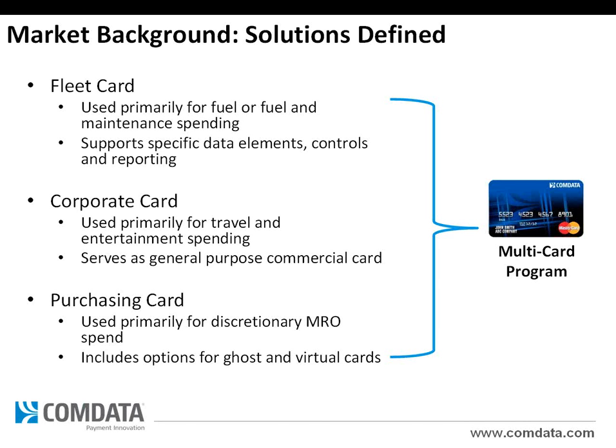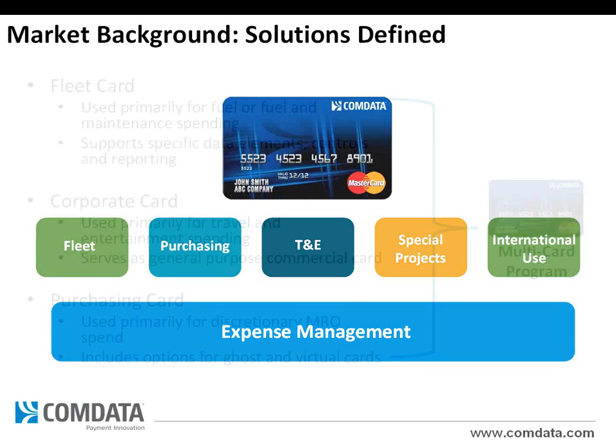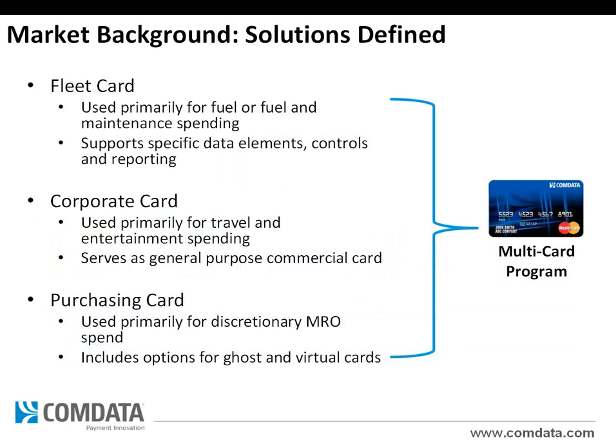And when you hear of purchasing card, you might hear of ghost cards. Ghost card is really a card on file that you would keep with the merchant that you would use for all of the spend that goes to that merchant. Virtual card single-use account is the e-payables type program that we were talking about earlier. Okay, traditionally purchasing card is going to be aimed at purchases that are $2,500 or less, and you'll see the e-payables programs aimed above that in spend.